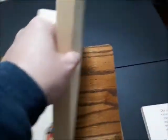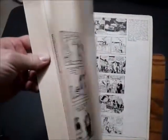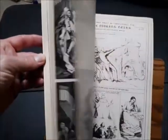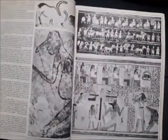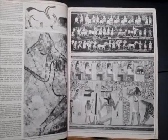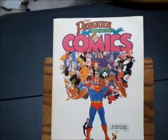And the interesting thing about it as well, if I don't tear it up first, is that it traces, as a lot of comic history books do, the origin of comics all the way back to the Stone Age, where you have the pictures on the walls of caves, as well as the Egyptian illustrations. I can't find them right now, but I guess they're in the picture section. There you go. So it goes all the way back to the cave drawings and the carvings on the walls, covering the history of pictorial storytelling. Just a great book. And again, it was published in 1967.